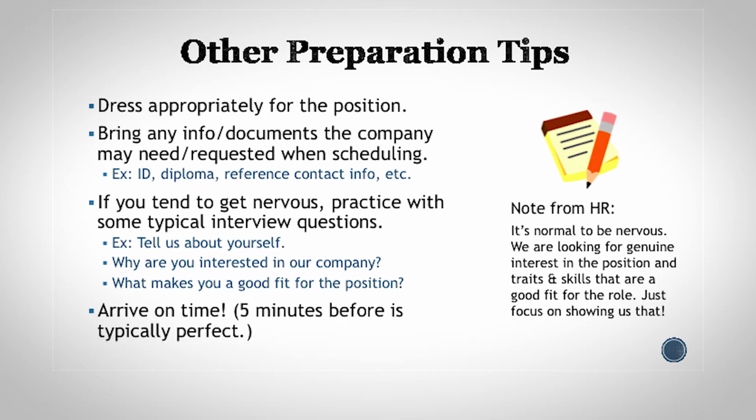Bring any contact information. When scheduling, the HR representative or interviewer might share some things to bring with you. For example, for us, we do require a copy of the GED or diploma if it's for a position that requires that, or a degree. If they let you know to bring something, make sure you do that. Generally, if it's something you can't find in time, you'll be able to send it to them afterwards. Just let them know that you're still looking for it. But if you do have it, make sure you bring it with you.